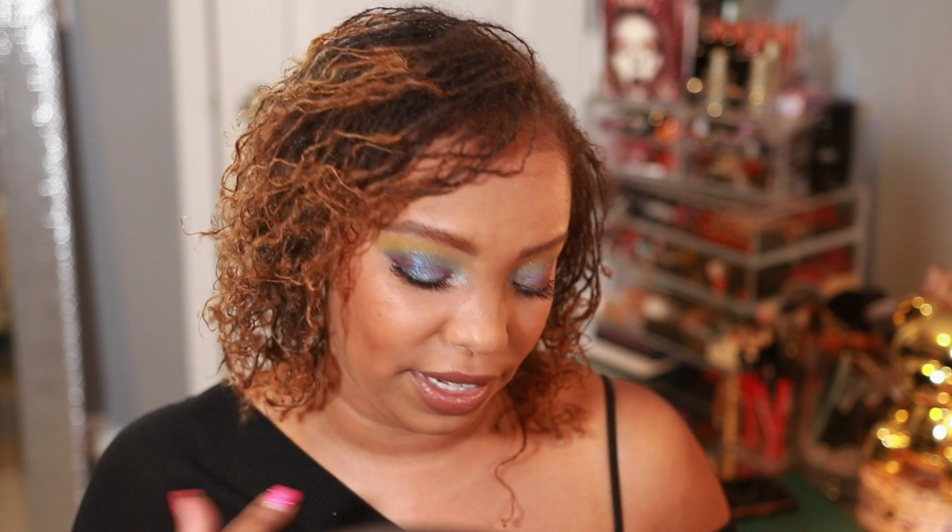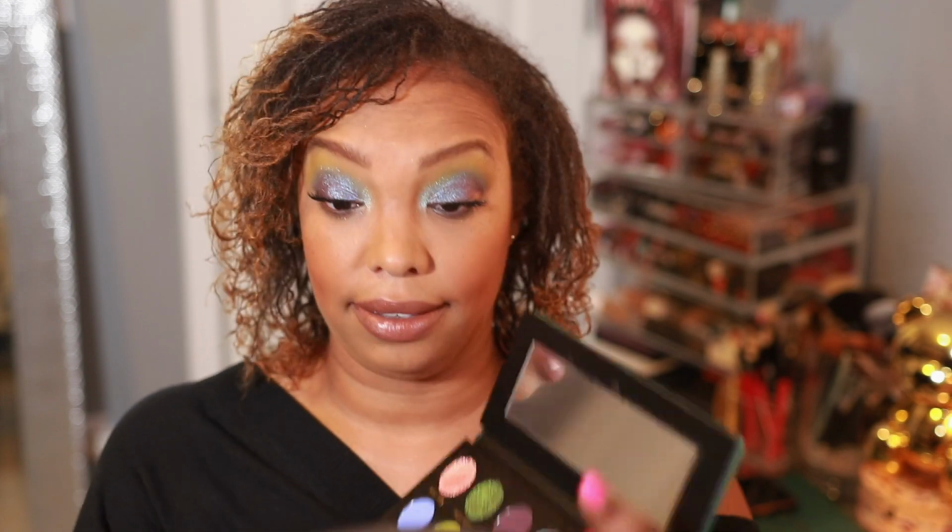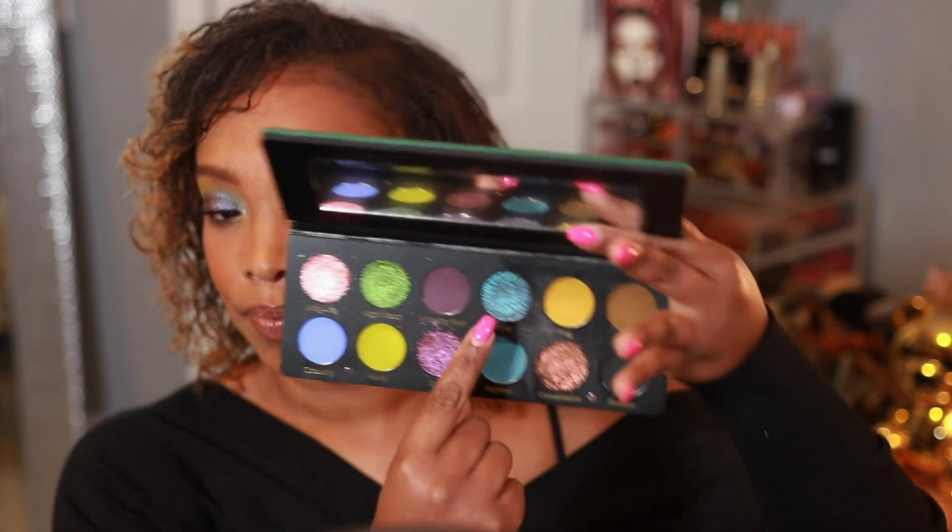I just wish that the shimmers were formulated maybe a little bit smoother so they were a little bit easier to apply. And I know she kind of reformulated some of the things because definitely Luna, when I saw Amy Loves Makeup apply, Luna is the shade that I have on my lid right here, which is one of the stars of the show, one of the main multi-chromes in the palette.